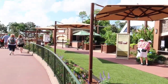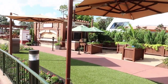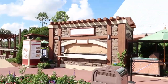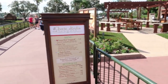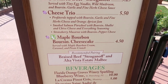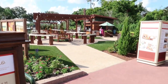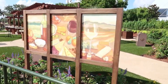We're moving on to the Cheese Studio. Here is the Cheese Studio. It says Epcot International Food and Wine Festival underneath it. Pictures of cheeses. And here is the menu. I'm sure they're asking if we are ready, which means they're about to open, I think.